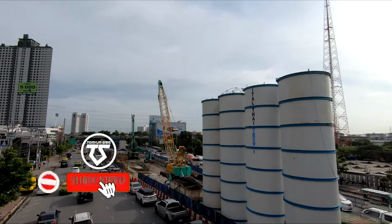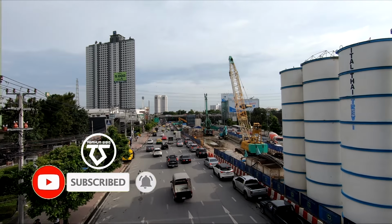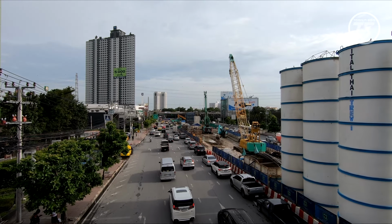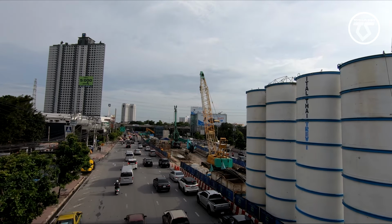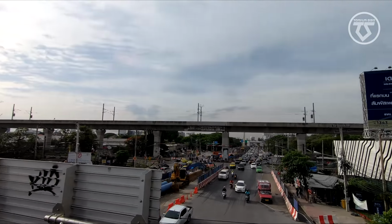This is Srinakharin Road. As you can see, they're building the station and the beams right now. And probably in 3 years' time, it will be operational. So in about 3 years' time, we can see the monorail, the first monorail of Thailand.